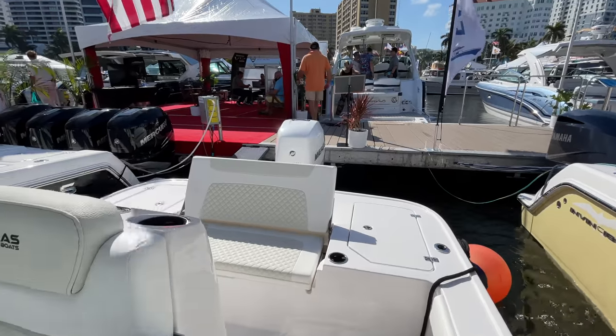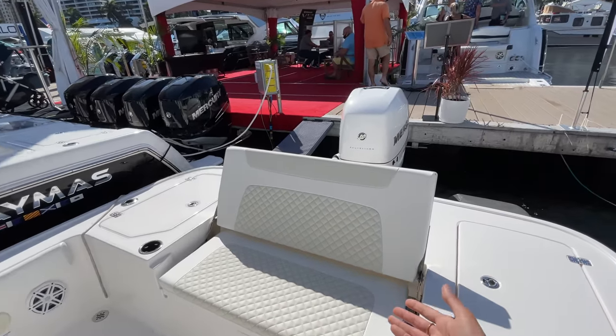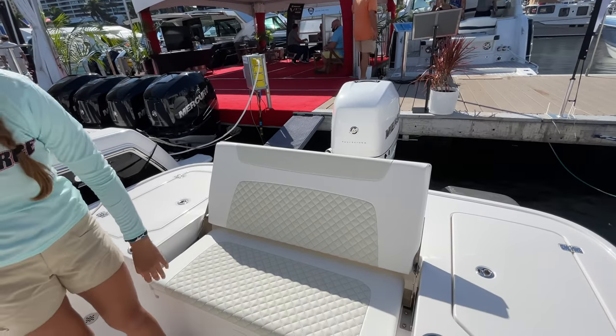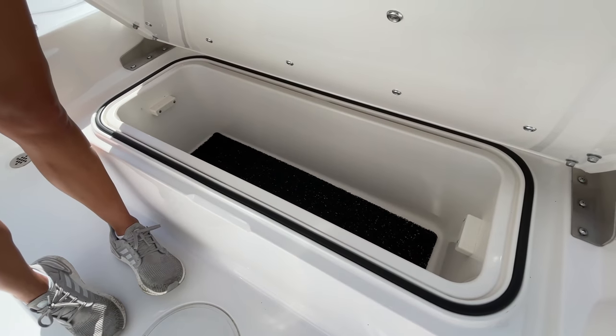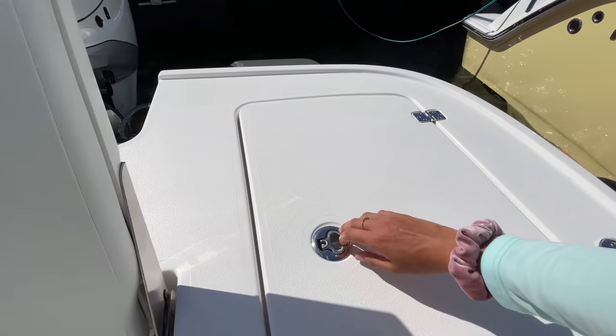Let's move to the back. We have some more comfortable seating. It's always nice to have seating in the back of the boat. And some storage. We have some storage back here. Along with right here. Let's see what we have.